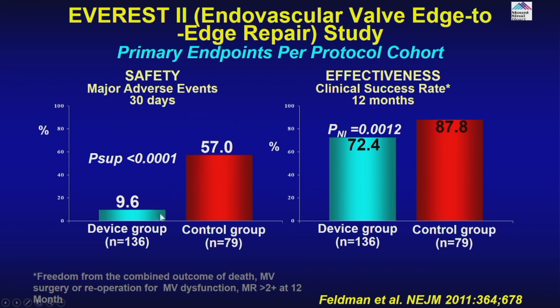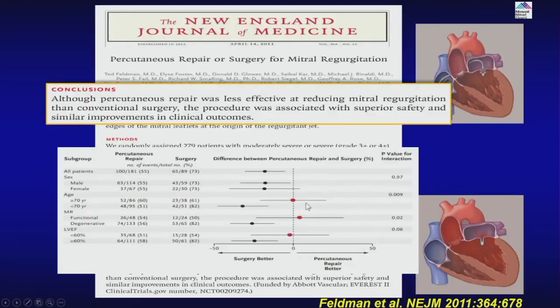It is a venous procedure, compared to an arterial procedure like TAVR, where we showed there is a risk of stroke, and all that is unlikely here. Effectiveness is the same as the therapy for mitral regurgitation, which is surgery, compared to that it was okay.